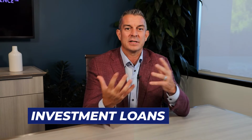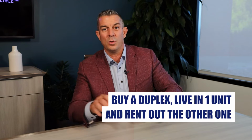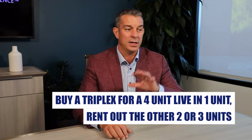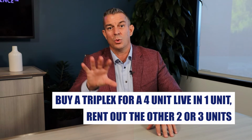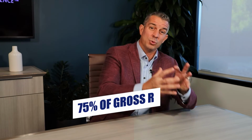The beautiful thing about investment loans is there's flexibility, there's room for you to be creative. You can get in and buy one unit, a duplex, you can house hack, buy a duplex, live in one unit, rent out the other one, buy a triplex or a 4-unit, live in one unit, rent out the other 2 or 3 units, using the rents, 75% of the gross rents on those other units that you're not living in to help you qualify. So there's really some great flexibility there.